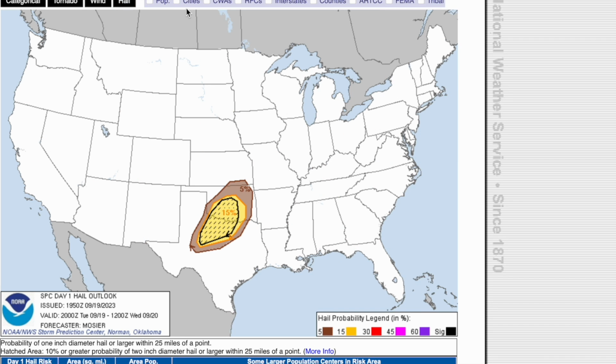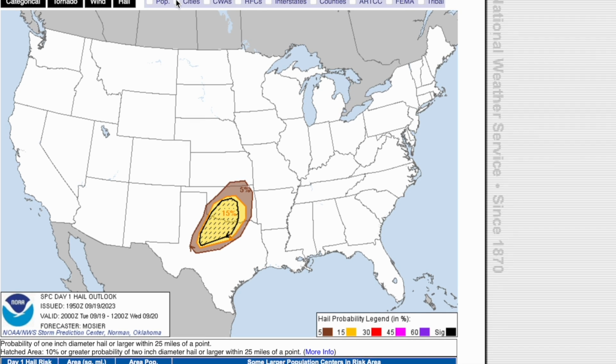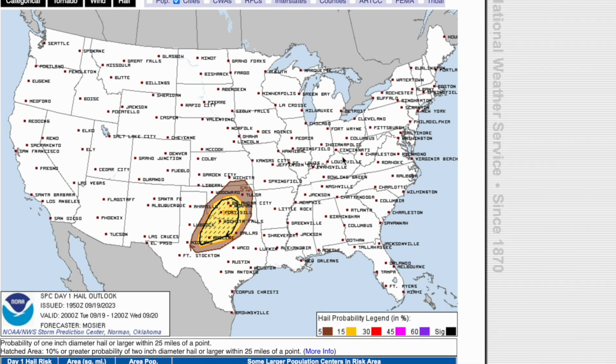And then we have the hail threat, which is where we have the hatch risk today. So if you're in the brown circle, you have a 5% chance to see hail of 1 inch or larger. If you're in the yellow circle, but you're not in the black line circle, then you have a 15% chance to see hail of 1 inch or larger. But if you're in the yellow circle inside of the line circle there, that's a 15% chance to see hail of 2 inches or larger.